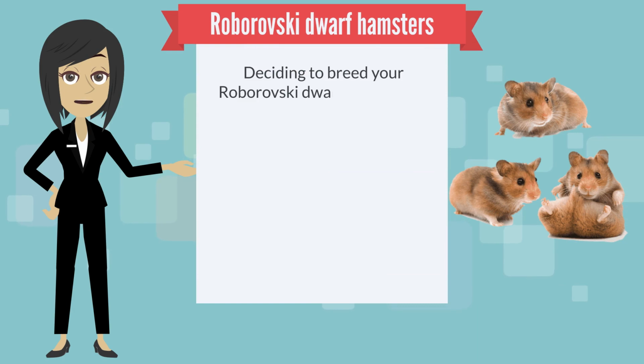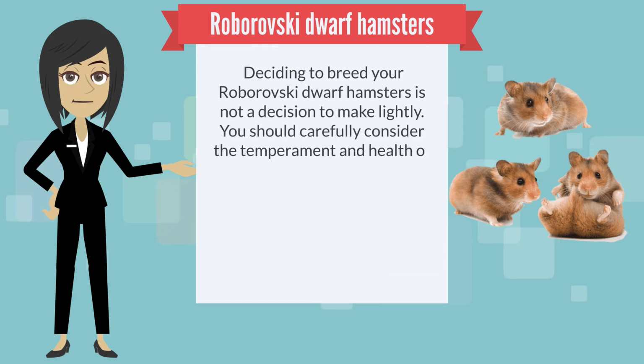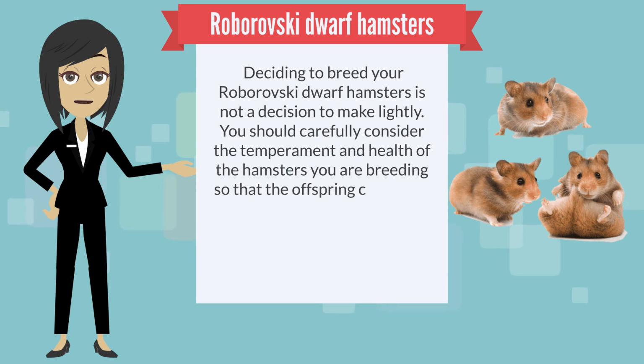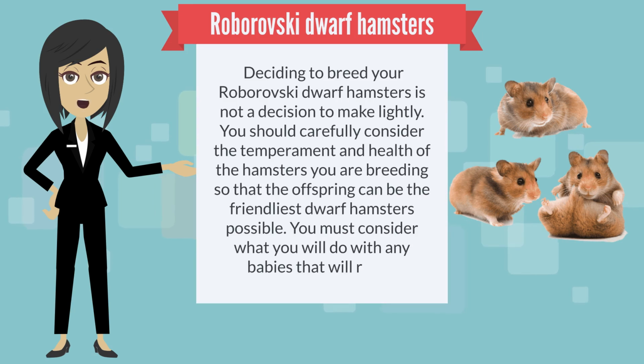Deciding to breed your Roborovski dwarf hamsters is not a decision to make lightly. You should carefully consider the temperament and health of the hamsters you are breeding so that the offspring can be the friendliest dwarf hamsters possible. You must consider what you will do with any babies that will result.